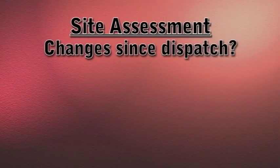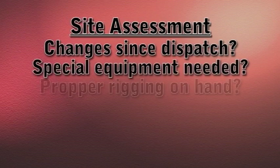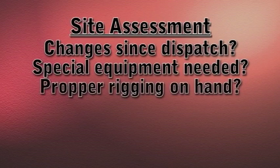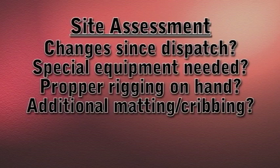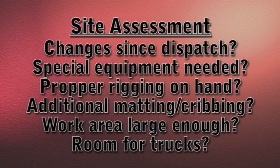Have there been any changes since the dispatch assessment? Will special equipment be needed? Do you have the proper rigging? Is additional matting or cribbing required? And if so, is it available? Is the work area large enough? Is there room for any additional trucks?